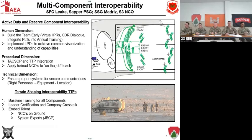Our plan going into NTC is we tried to have homogeneous companies where we had a MAC platoon, a sapper platoon, and an ESC platoon across the board. And having faith and confidence in knowing the people, down to the platoon leader by first name, made a huge deal when we went to NTC, because the trust factor increased greatly. That being said, I'll turn it over so we can talk procedural and technical dimension.